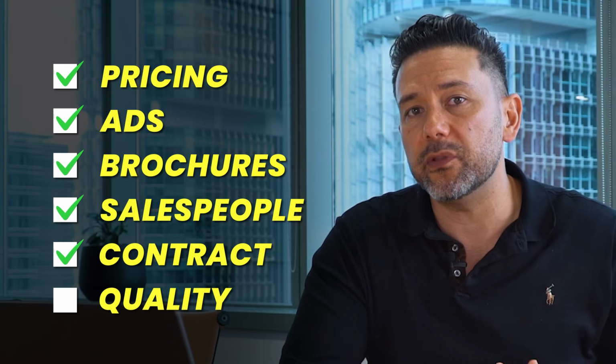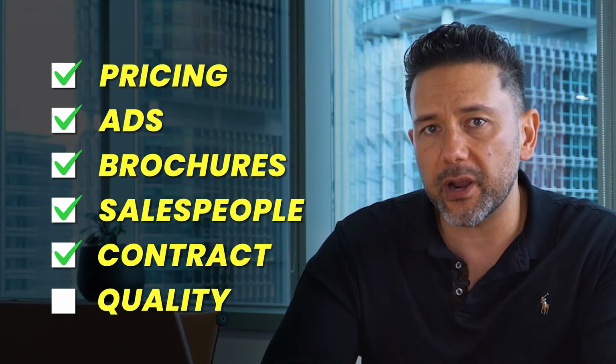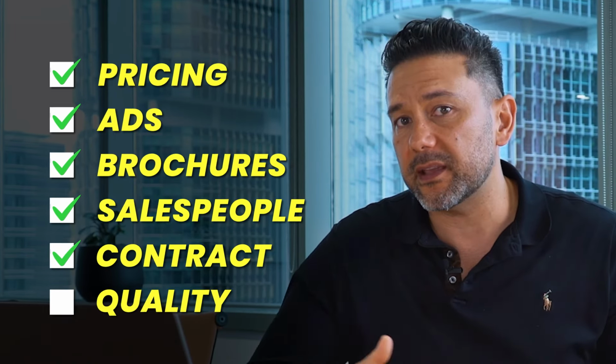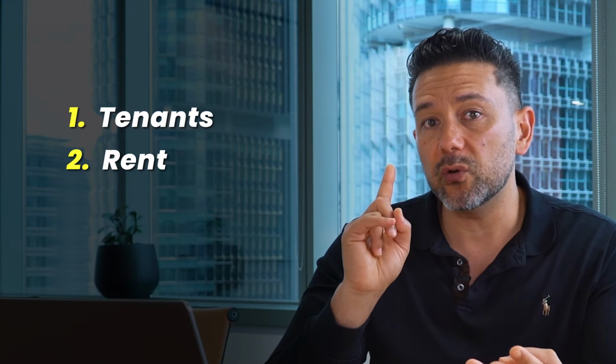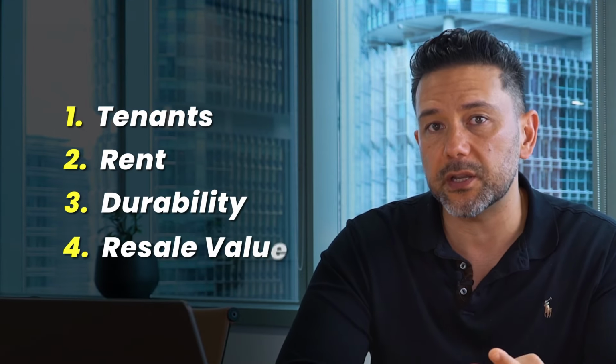So you want to be dealing with a reputable builder that really loves their brand and are committed to the final product that they deliver, because some builders will, to save costs and increase their profits, get cheap tradespeople and actually use cheap materials. So what happens is you wind up with a poor quality property. This is going to impact the tenants you can get, the rent you can charge, and also the durability of the home and the resale value of the home.